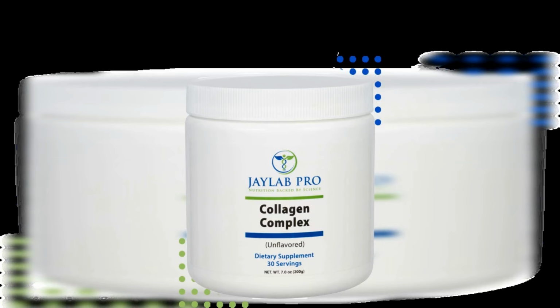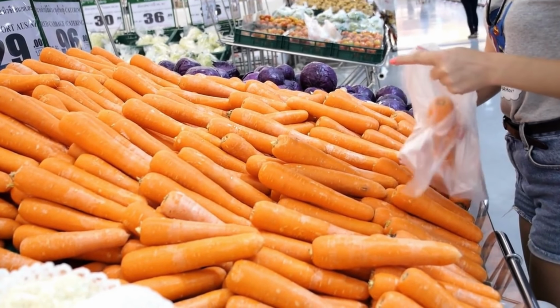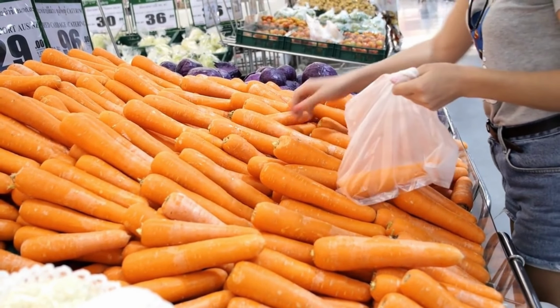Jaylab Pro Collagen Complex is a collagen supplement that contains vital vitamins and minerals that improve hair, skin, and nail elasticity and structure. Supplements such as the Jaylab Pro Collagen Complex are designed to nourish your body with vital vitamins that improve hair, skin, and even your organs. It is a powerful vital vitamin multi-collagen complex starting to dominate the self-care and health market.